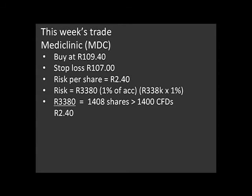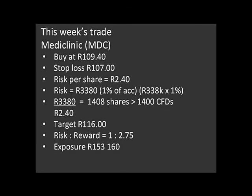Okay. To calculate our position size, we take our capital risk of 3,380 Rand, we divide it by the risk per share of 2 Rand 40, and that gives us 1,408 shares. So I've rounded it down to 1,400 CFDs. My target's 116 Rand, which means our risk to reward ratio here is 1 to 2.75, and our exposure is 153,000 Rand. Okay, a little bit bigger. Yeah, a little bigger, yeah.